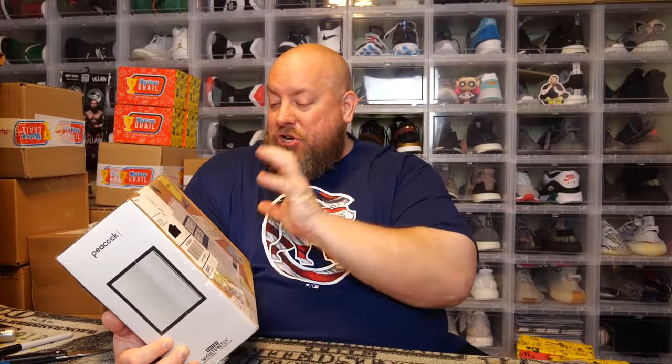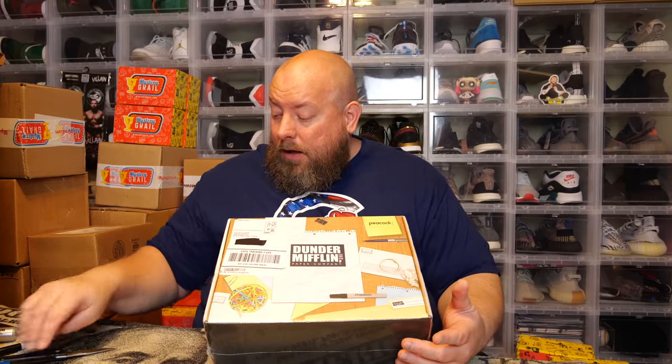Today we're opening up the brand new Culture Fly Dunder Mifflin Paper Company The Office Mystery Box. This comes out, I'm pretty sure, every quarter. The price point on this box I think is around $55, $60, so it's not the cheapest box to purchase. But if you're a fan of The Office, you'll like this box. I've had this box since the very first one they released, a year and a half ago or so, I'm guessing. There's never been a bad box.